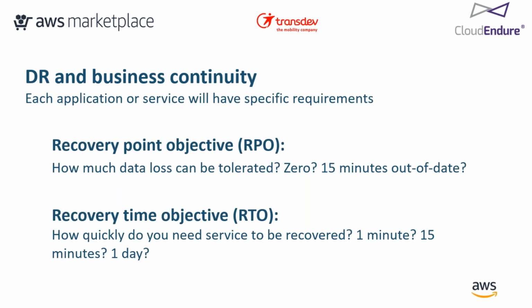So just to familiarize you with the terms, RPO and RTO, what are they? RTO, or recovery time objective, is the time it takes after disruption to restore a business process to its service level. And this is usually defined by an operational agreement.